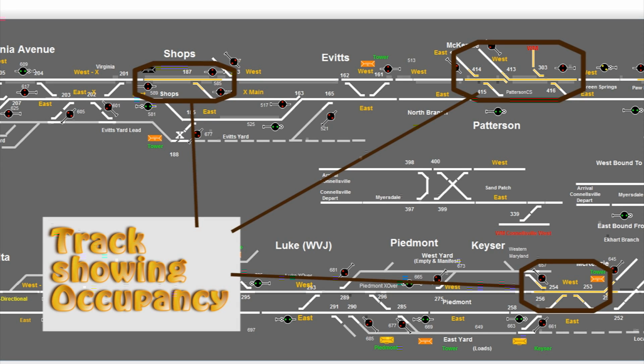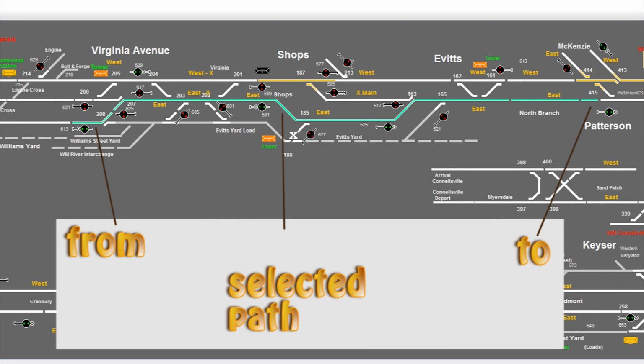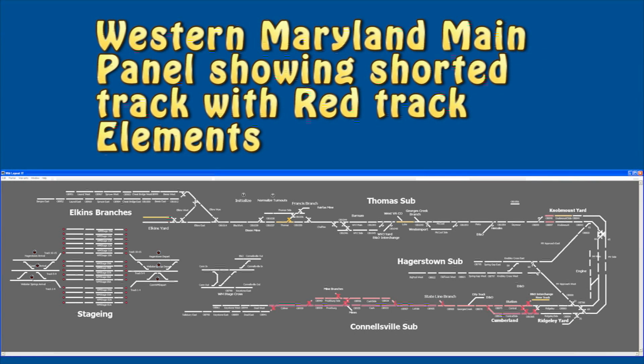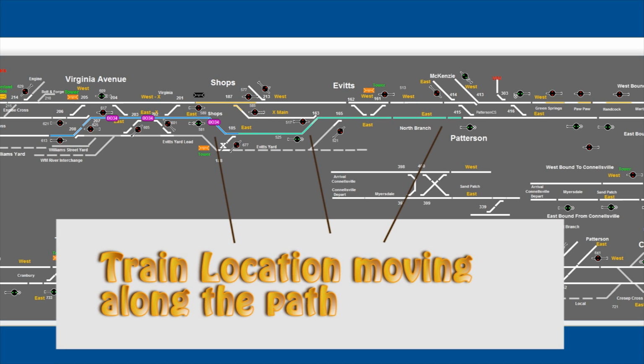Indicator track changes color based on track and warrant status. Occupied unselected track appears orange. Track selected for an automatic run appears green, and train location now appears blue. Any out-of-service track is gray, and error or shorted track is red. The train identifier marker can be made to move manually or automatically as each new block is occupied.